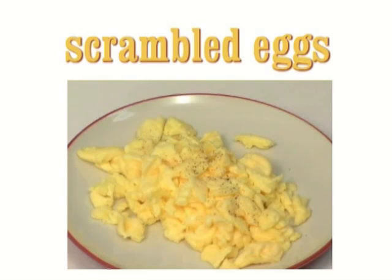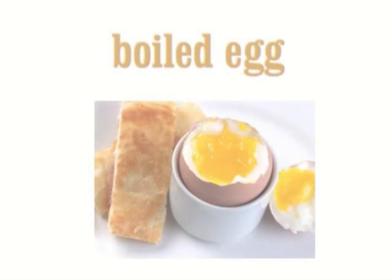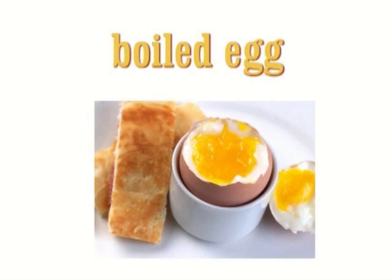Scrambled eggs. Boiled egg. The yellow part of the egg, the boiled egg, is called the yolk. That's Y-O-L-K. And the white part is called the white. And it's often served with thin pieces of toast, which are called soldiers.